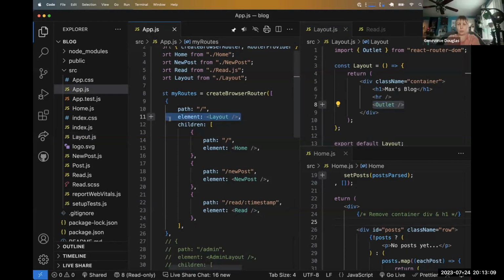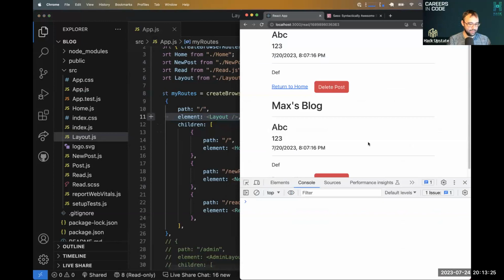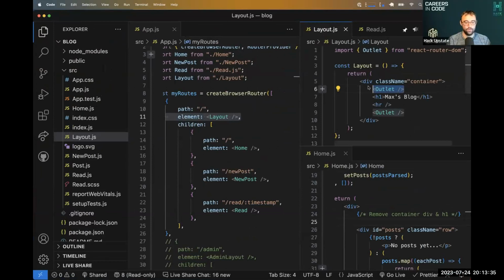Okay, so can you use Outlet more than one time? And if you can, do you have to put like an ID or a class on it? You can, but I don't know why you would want to. You could theoretically put an Outlet up here and get the content twice. You can use an Outlet in an Outlet if you have it in separate components. Like if you wanted to nest several levels deep, you can, but I wouldn't suggest that.